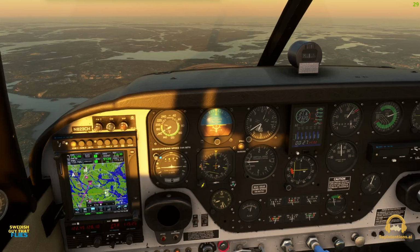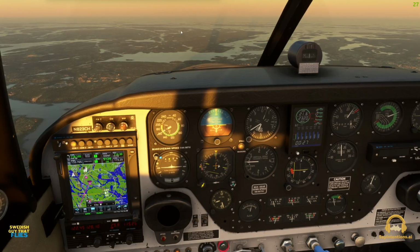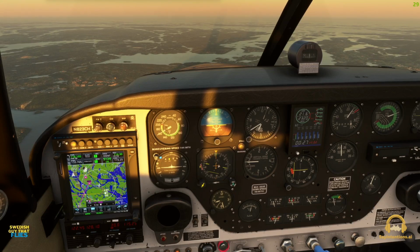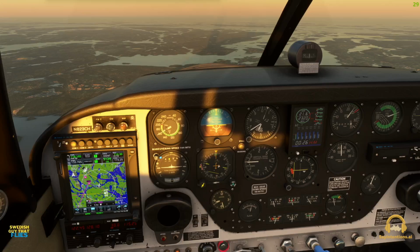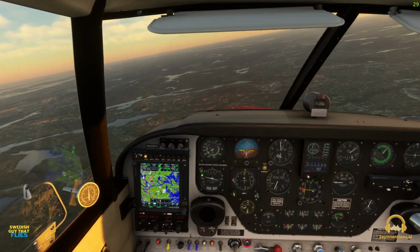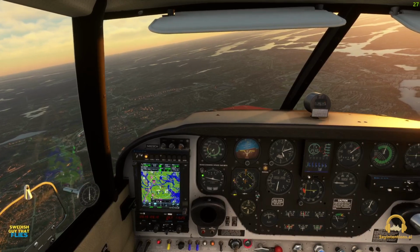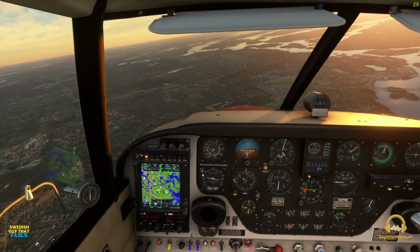I don't know what the pattern altitude is actually. Bromma Tower, can you confirm the pattern altitude for runway 12, Piper 3 Charlie Hotel? Piper 3 Charlie Hotel, traffic at your 9 o'clock, 5 miles. Same altitude, type unknown. Pattern altitude 1,000. Pattern altitude 1,000. Thank you, Piper 3 Charlie Hotel.